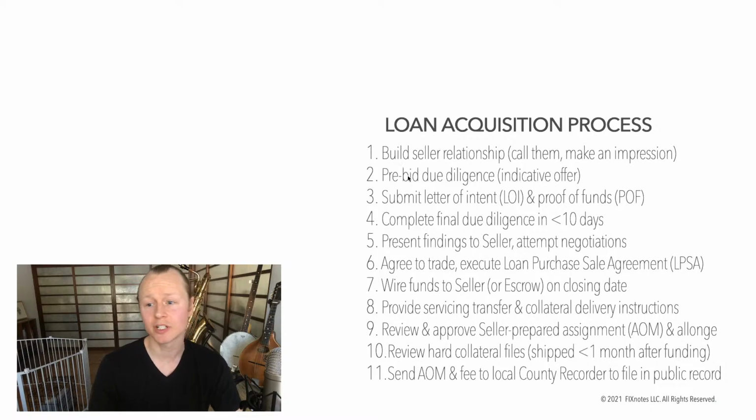Do your pre-bid due diligence process. Before you submit your letter of intent, your indicative offer, you want to make sure you have a general idea of what kind of loan you're buying. Then once you submit your letter of intent, your proof of funds, you wait until an acceptance of that. And then once it's accepted by the seller, you move on to your due diligence process. Your final due diligence is going to consist of pulling title reports occasionally, running credit, checking AVMs, maybe doing a skip trace. There's a whole bunch that goes into that final due diligence process, which is going to make or break your decision whether or not to move forward.